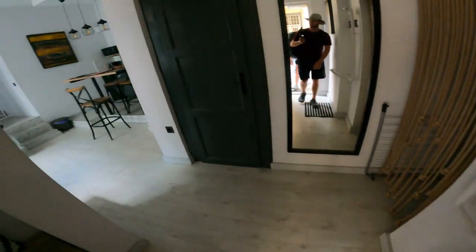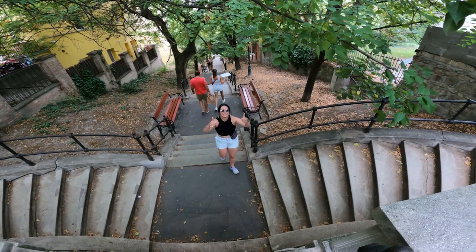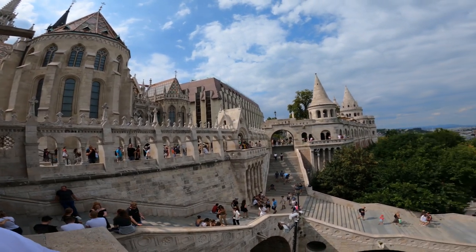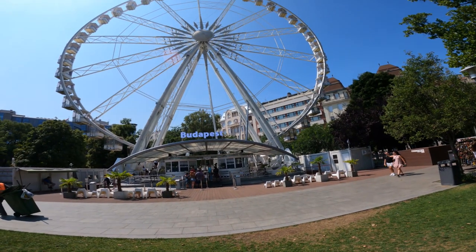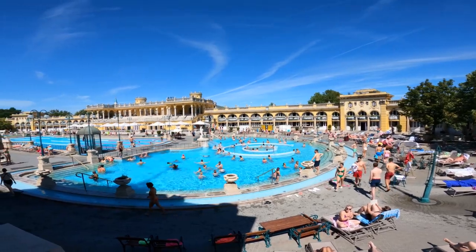Airbnb in Budapest. Wow, that's pretty unique. No way. It's tight, but it'll do. In the bath in Budapest. It's like a big hot tub. On the train now, leaving Budapest, on to the next country.